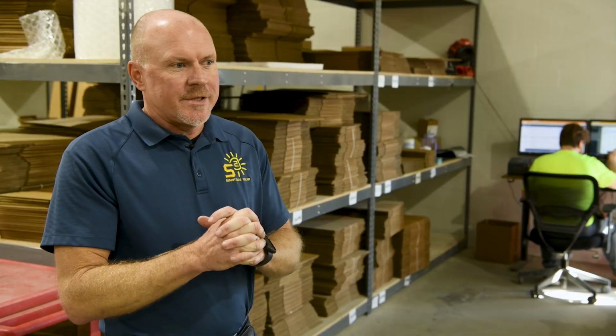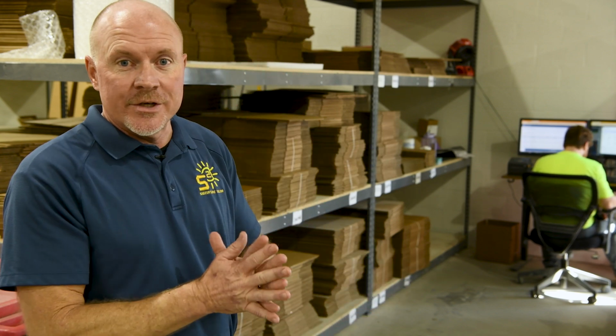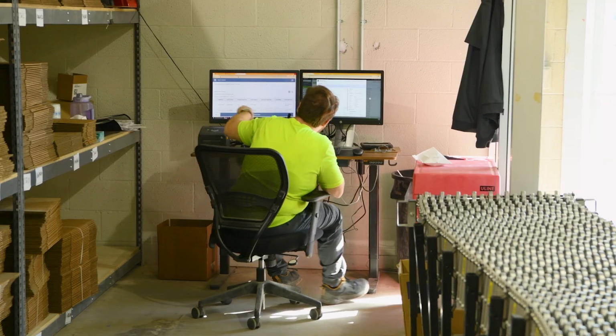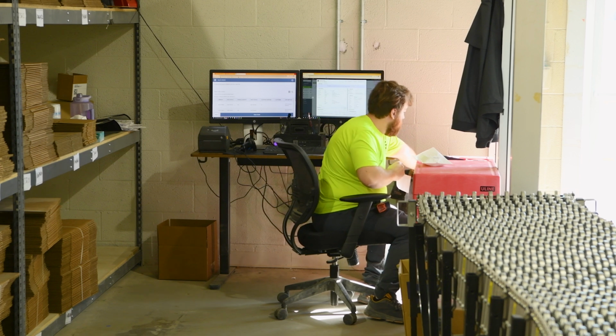So our parcel shipments have their own little area of the warehouse. They get their own special treatment. This is our parcel area. You can see we've got our boxes and everything that we ship all of our smaller components in, ready to go with padding. These guys have everything they need to process the parcels out.